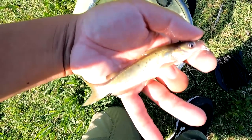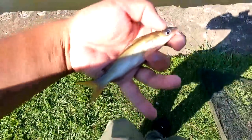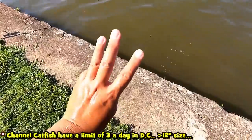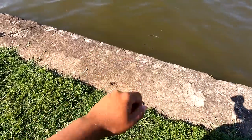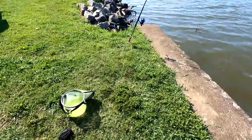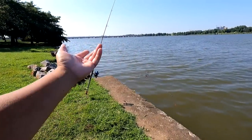This is a tiny channel catfish, and I know that because this fish has black dots on its body. Even if I wanted to use this particular species for cut bait today, here in Washington, D.C., I can't, because that species is only 3 a day with a minimum of 12 inches. That's why it is extremely important for anglers to know how to differentiate the different species of fish. If you don't, how do you even know if you can take them as bait or for food?